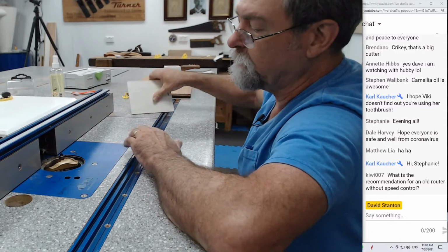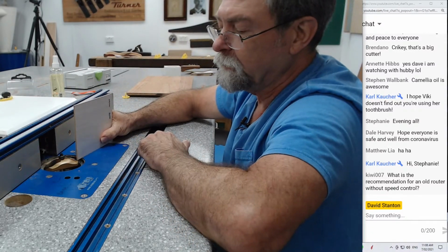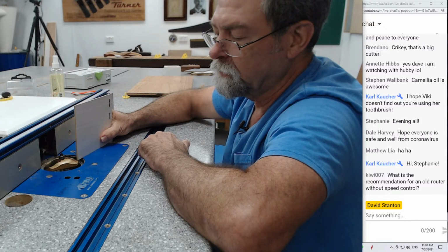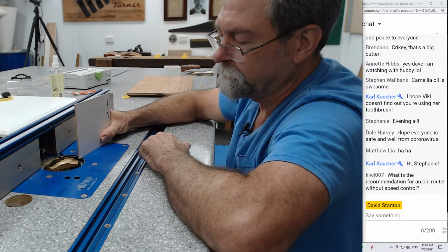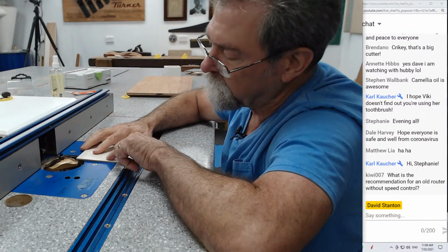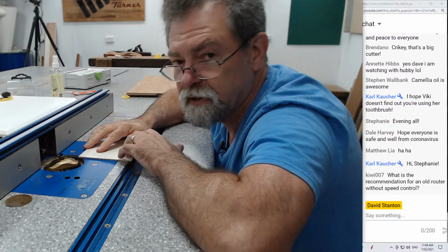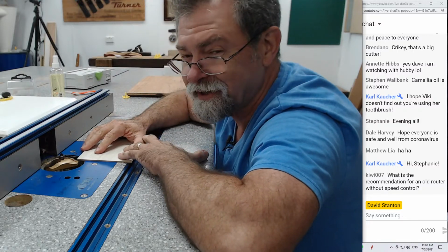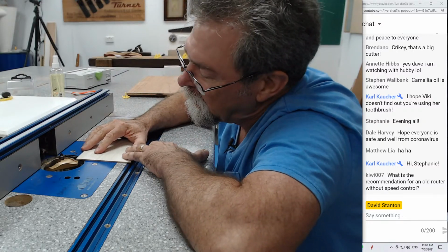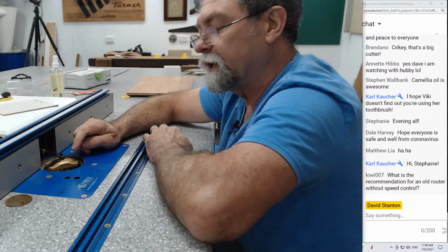Now what I've done here is I've made sure that that part of the cutter there is flush with the table, because I don't want to have a dirty big slot here. I want this to be really nice. That's how I got the shape of this lid, and I'll show you soon. It's absolutely beautiful. And there's a couple of other things I'll talk about right now.